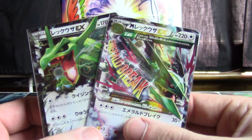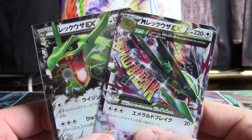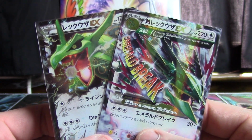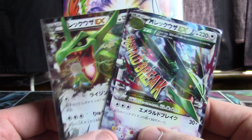Of course, Rayquaza and its Mega Form reprinted once again in the Best of X and Y, because they really couldn't make that set without it. Showed some dominance in the format for a little while, is my understanding, so how do you not take another crack at printing these easy for people?